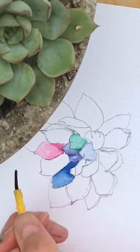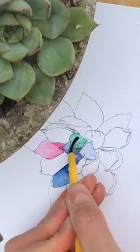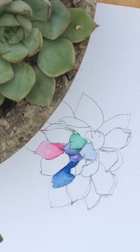Fun with colors. Oops. Looks like I dropped in the middle of my green. I didn't want to do that. It's going to make a little bit of a water spot. I'll try to blend it out. Hopefully it doesn't. Everybody makes little mistakes. You just got to roll with them. Have fun.